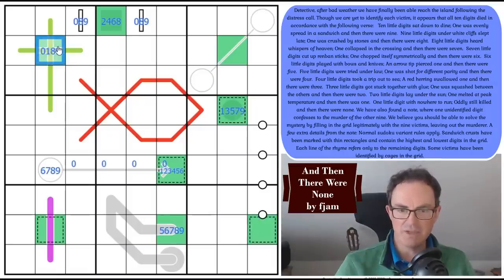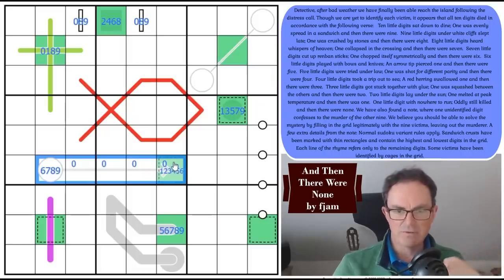7 little digits cut their Rembrandt sticks. One chopped itself symmetrically, and then there were 6. Oh, okay. So maybe I have got to make an assumption about what that digit can be. That's possible, isn't it? 8 little digits, 7, 6. Oh, then we get the arrow. I sort of understand the arrow, I just don't know how to do it. And then we get the stuff I don't understand about five.